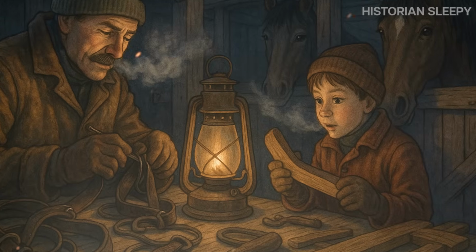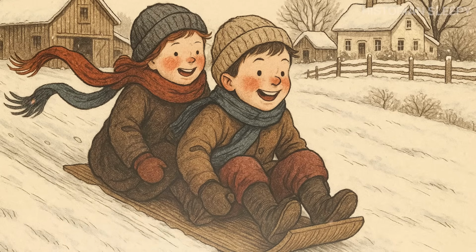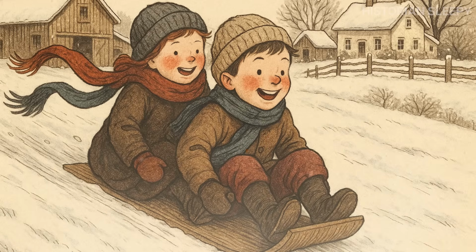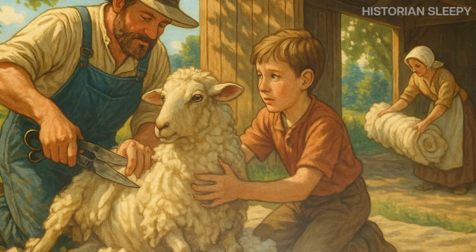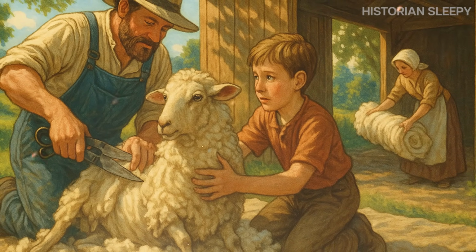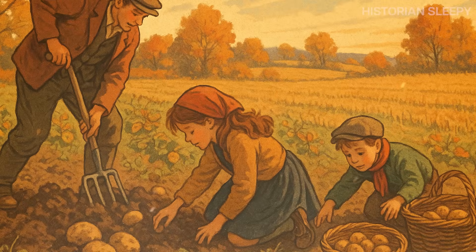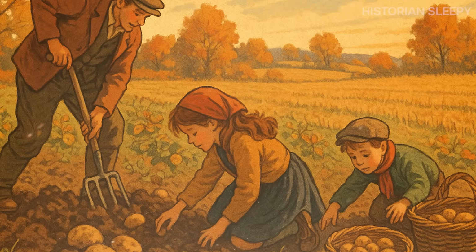"Should we stay with her?" Thomas asks, watching the animal with concern. "We'll check on her regularly," you tell him, "but ewes usually do better without too much fussing. Nature knows its business." Back at the cottage, the evening routine unfolds, washing up at the basin by the door, the family meal around the table, the sharing of the day's events.